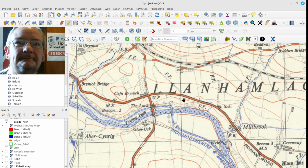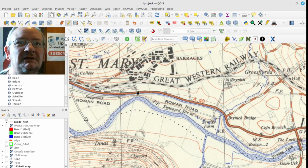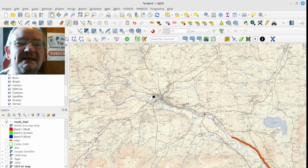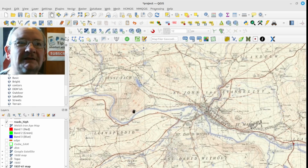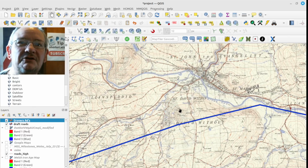Brecon 2 miles, milestone. So we come all the way up and we go into Brecon. Right, so where does it go from here? We put the draft back on. Oh, it goes off down this way. Right, so we should have a wide road coming up, probably this one coming down through here, look.